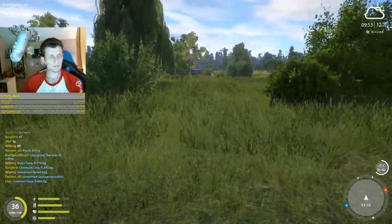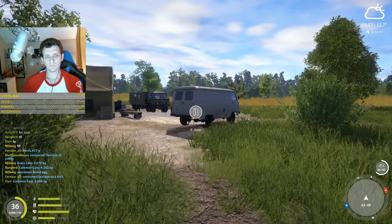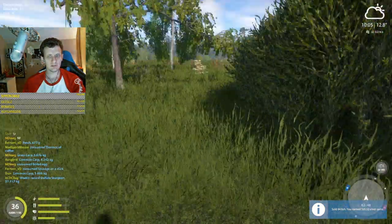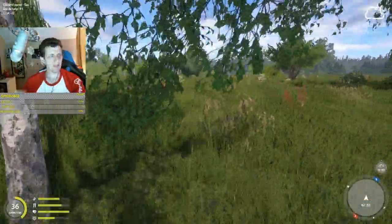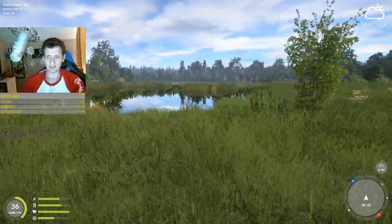What in the world? Sometimes I get so turned around at Bear. $535. So we've got that 18 kilo common, and then we should have the blacks and leather. It's pretty nice though. It's just good, consistent silver. Yeah, I really like it. I like this spot. And I feel like you have that sense or that hope that the big one's about to hit, you know.